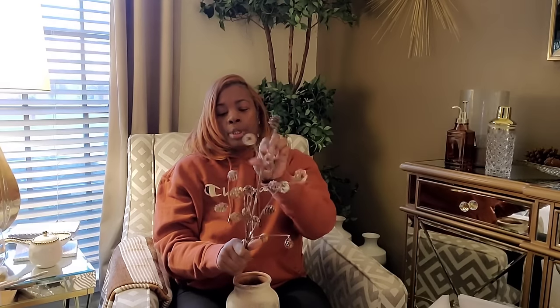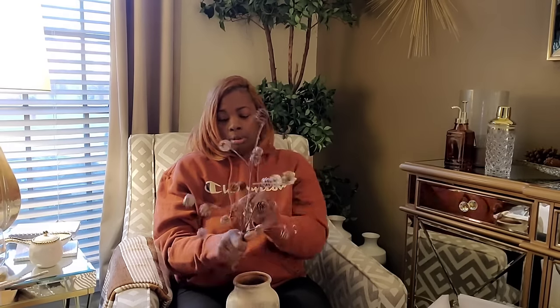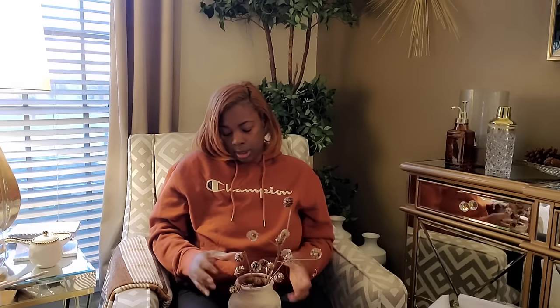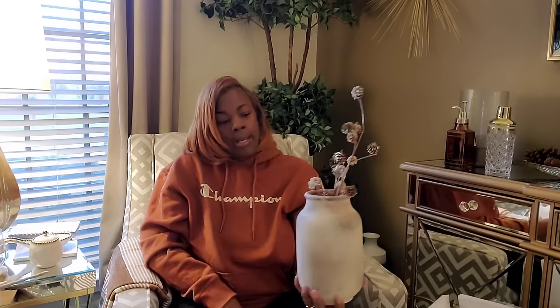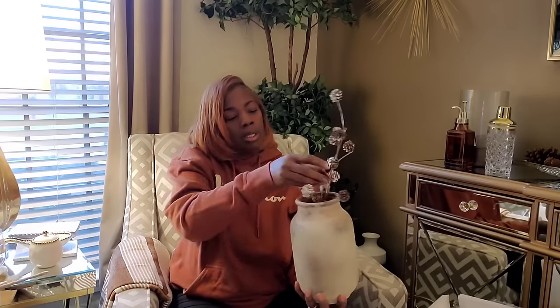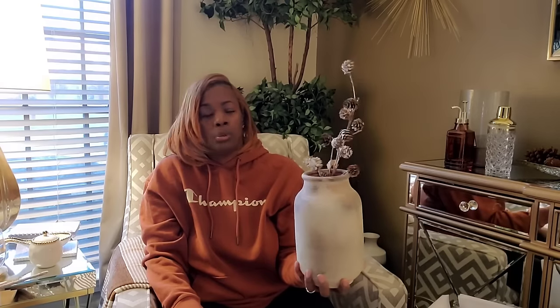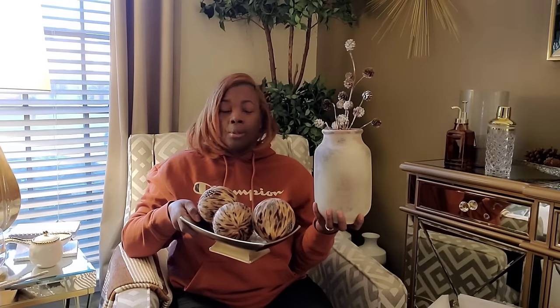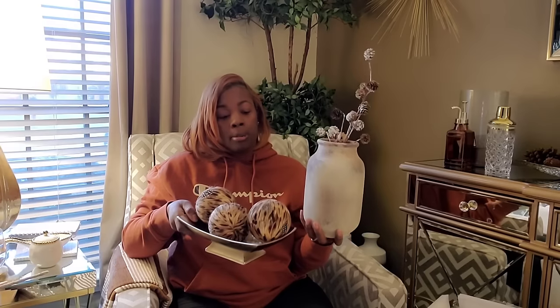Also, with a little greenery that I have, I was going to put these in there to tie in my colors. So cute. And I have some really pretty greenery that I'm going to put in here. It's going to look really pretty together. And so just think of this styling together, like on my credenzas in my foyer. It's so pretty.